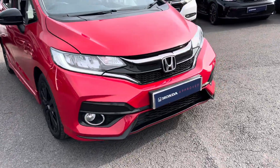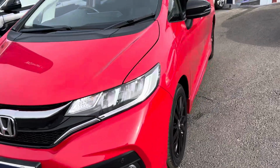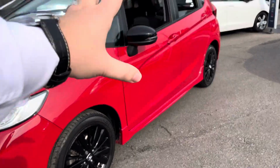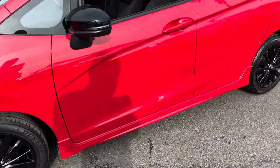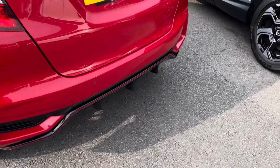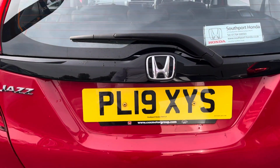So being the Sport, you get the front and rear parking sensors, front and rear fog lights, daytime running lights. You've got the Sport kit going around the car, so front bumper, side skirt, rear bumper. You've also got black wing mirrors, black alloy wheels. Parking sensors on the rear there. There's the registration number, PL19XYS.